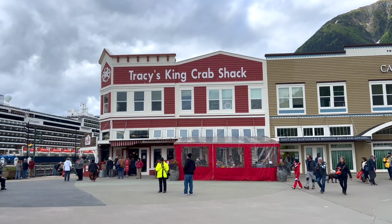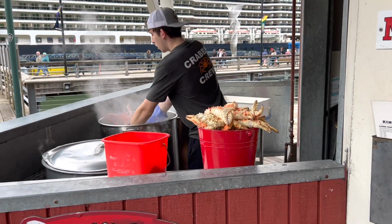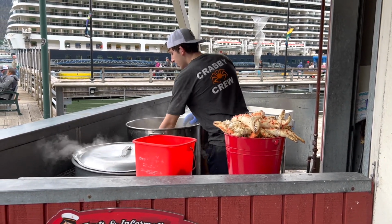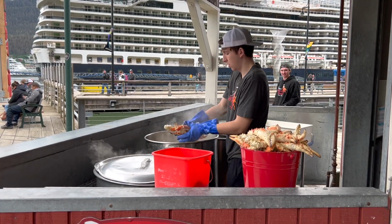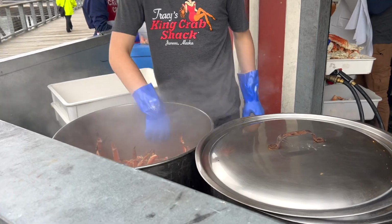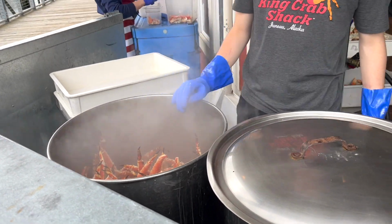When in Juneau, you have to eat some crabs. So we stopped by the iconic Tracy's King Crab Shack. They cook their crab legs right out front, and these crab legs are massive. They have indoor and outdoor seating. Indoor is nautical themed with a shack shop to purchase souvenirs from, and the outdoor has a covered tent so guests weren't rained on.